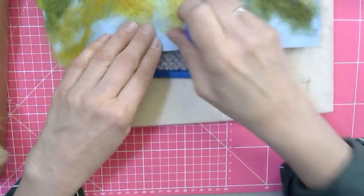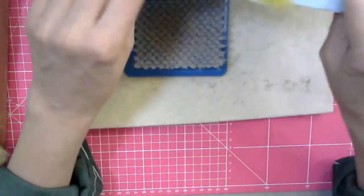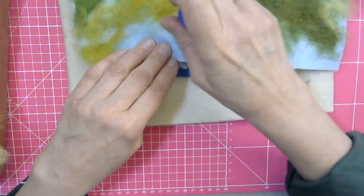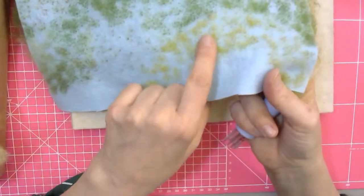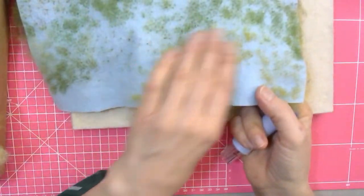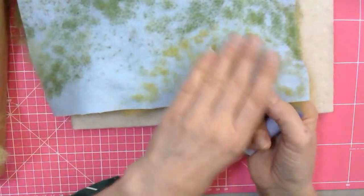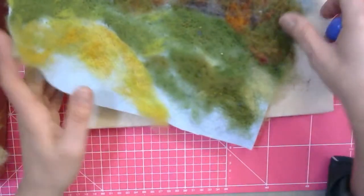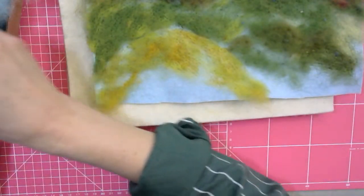I'm giving you lots and lots of help to add detail, but you might not want to add all of that detail into the same picture. So my picture is going to be very busy. You can see, just putting that through with that multi tool, this is just with a single needle, and there I've used the multi tool. It will get a lot busier on the back as you add other fibers onto the top.